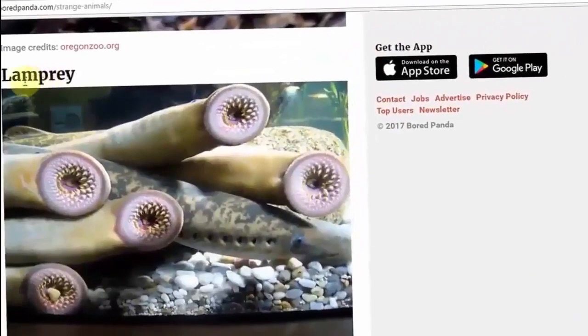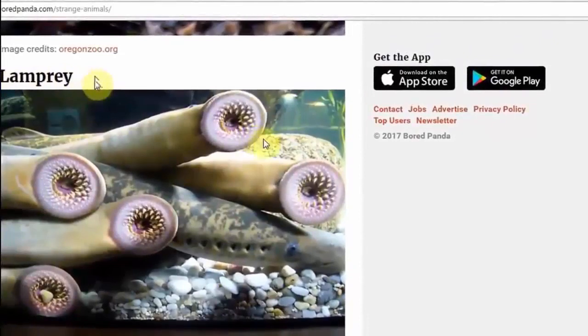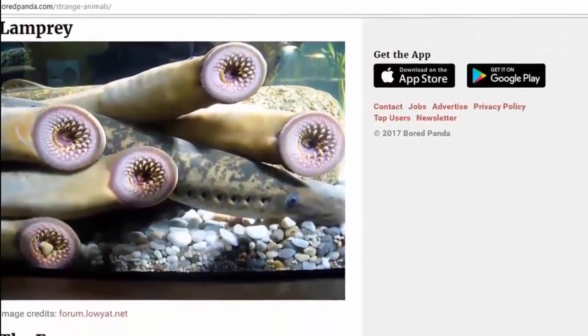And of course we have the lamprey. The lamprey. Yeah. Just like a fish thing with suckers that you just keep as a pet, of course. If you have a fish tank, if you're into that type of thing, you've probably had one of those as a pet for years and years, and I'm the only one that's never seen one.